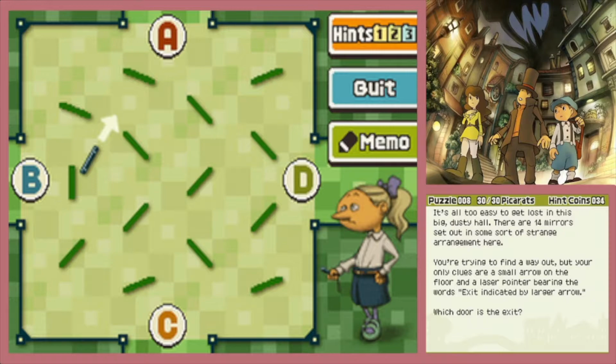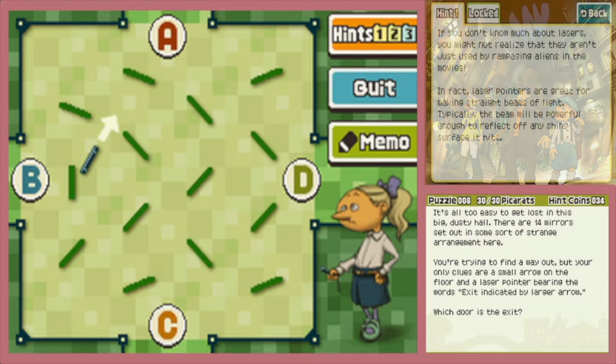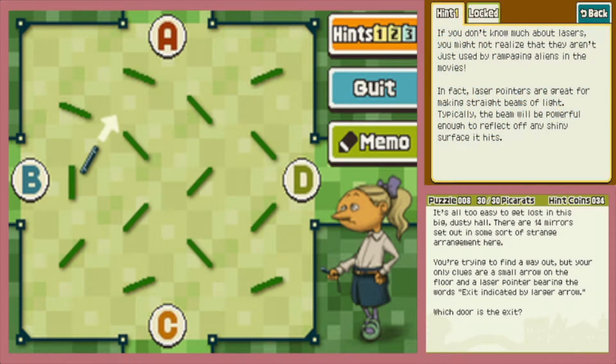You could go ahead and just power your way through if you don't care about picarats, but I do, so we'll go ahead and read the hints. Hint number one, if you don't know much about lasers, you might not realize that they aren't just used by rampaging aliens in the movies. In fact, laser pointers are great for making straight beams of light. Typically, the beam will be powerful enough to reflect off any shiny surface it hits.